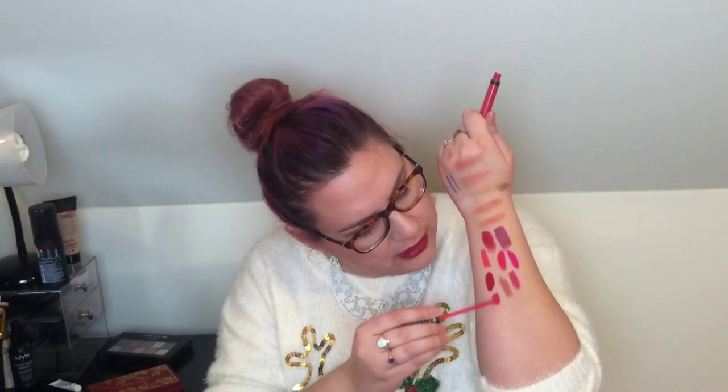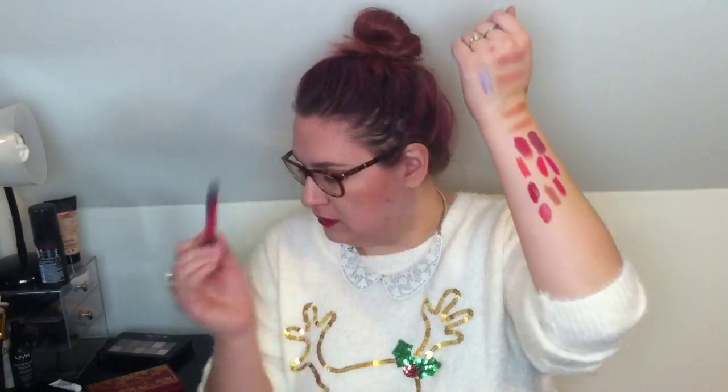So there's that. And then I also have the shade, this has got something on it. I've also got the shade Berlin. And this one is less liquidy, I think. But we're still going to be careful. Ooh. And so that's it right there. I like this color a lot.